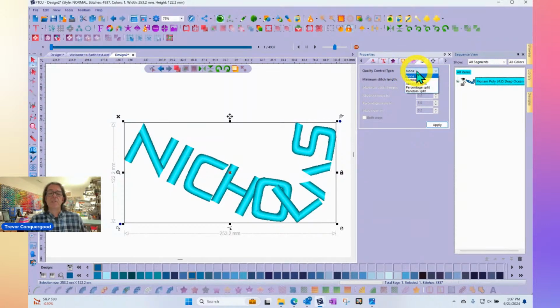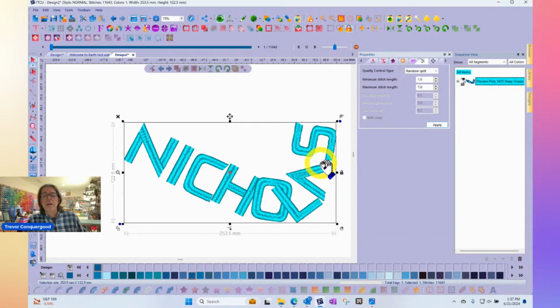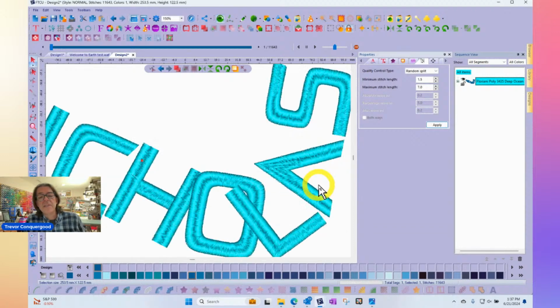But really it's what split type do you want, and there's a middle split, or you can do a random split, or a percentage split. But if I go random and I set random at 7 and I click apply, it'll get probably most of the letters. Oh, you still got a warning. Interesting. But so you can see that with the random split, the way that it kind of splits it.